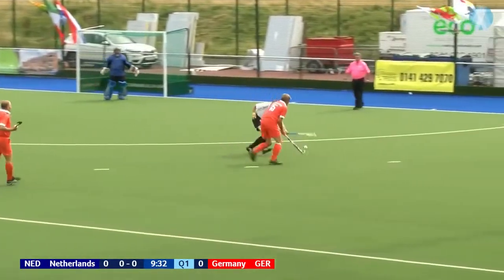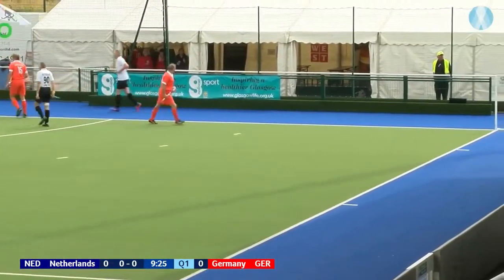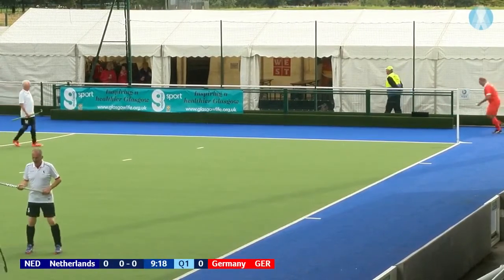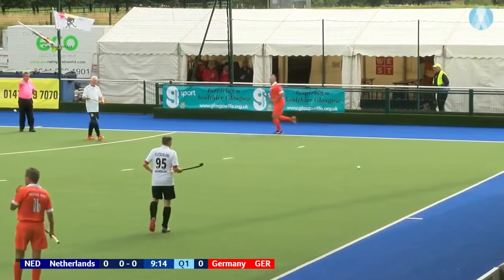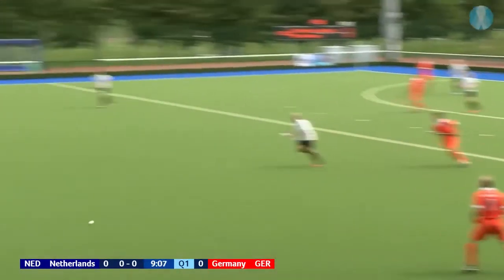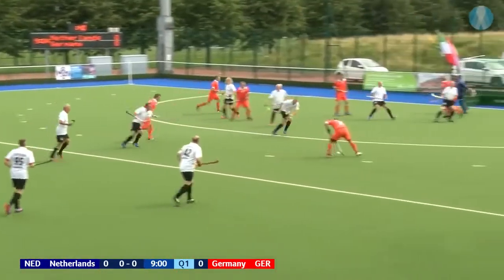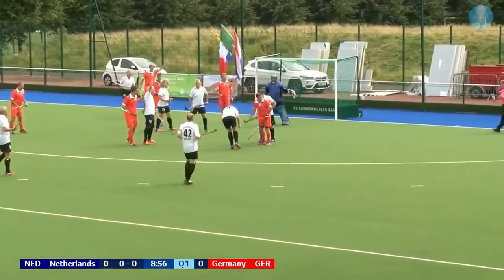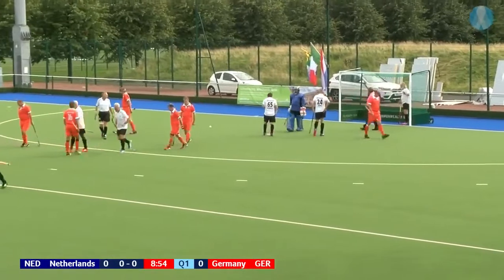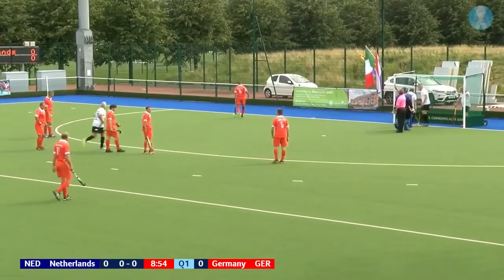Safe Van Gaal to the edge of the circle for Bart Kroening. Here come the Dutch again, ball for Van Gaal. Is that going to be a penalty corner? I think against Wolfram Kuntz. And it is going to be the first chance from this situation for the Dutch, who have had the majority of the play so far in the opening stages of this contest.